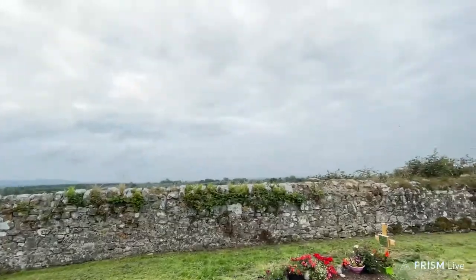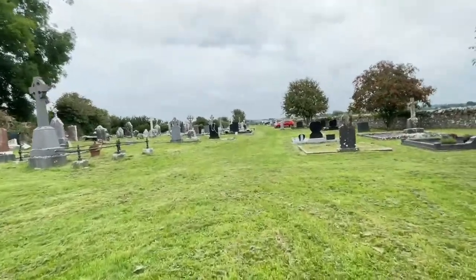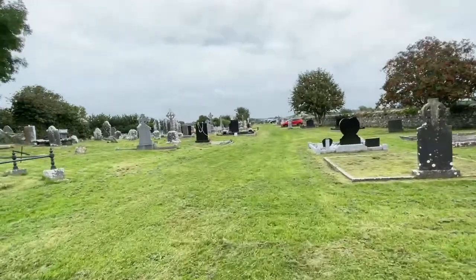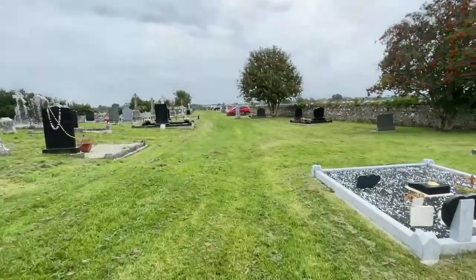Hi, this is John. I'm in Tankardstown in County Limerick. We were digging here. It was very well known in Irish archaeology. There was a Neolithic house found here as part of a gas pipeline, and we came back, I think, for a second season of digging back in the mid-80s.